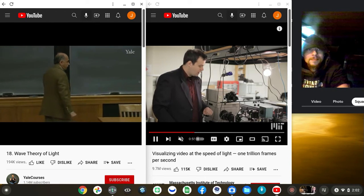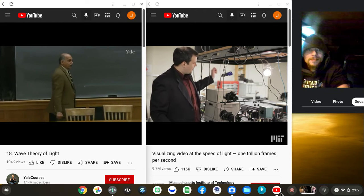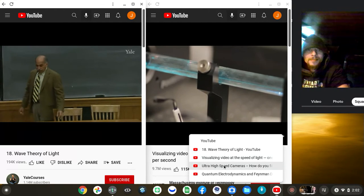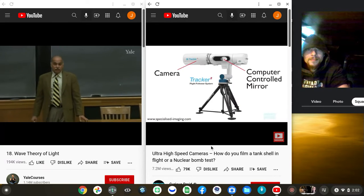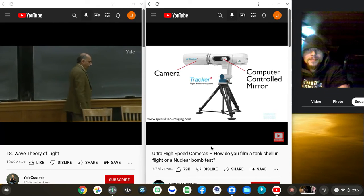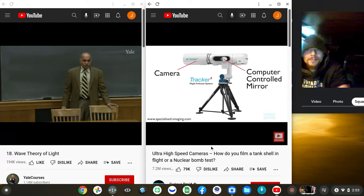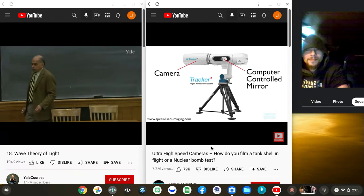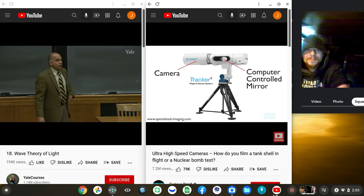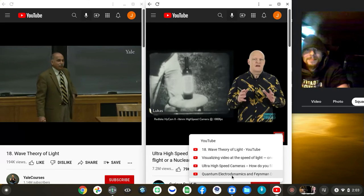Using this method, the object can be kept in the field of view for 100 metres or so, or about 90 degrees of the mirror's movement. In this example, the Tracker 2 from Specialized Imaging, you can see the mirror and to its left where the camera is. Because the mirror is computer controlled, it can be programmed to follow objects and accelerate either linearly or non-linearly. Now, rotating mirrors aren't new.